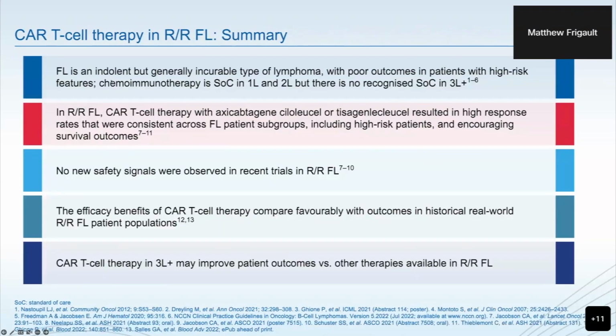Looking at the overall summary, we know follicular lymphoma is a rather indolent disease. It is considered to be incurable, and patients typically have poorer outcomes if they have high-risk features. The baseline is chemoimmunotherapy in the first or second line setting, and then we really have a mixture of therapies in the third line plus. Those include targeted therapies, experimental therapies, and now thankfully CAR T cells, which are approved in the United States.